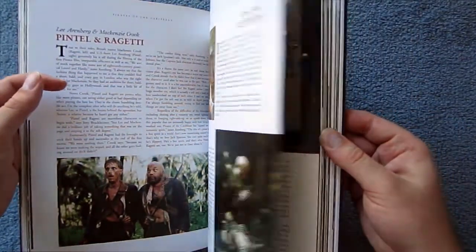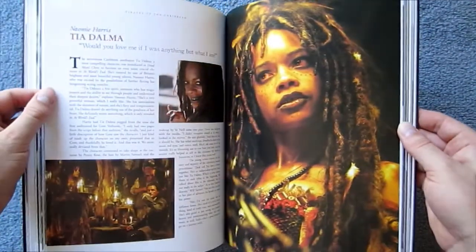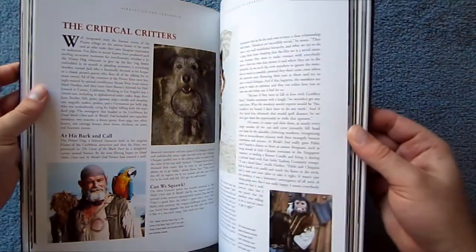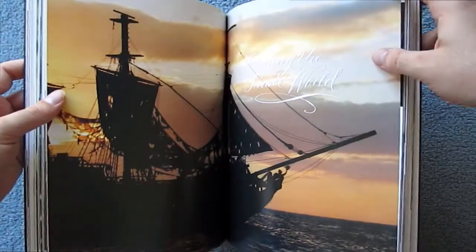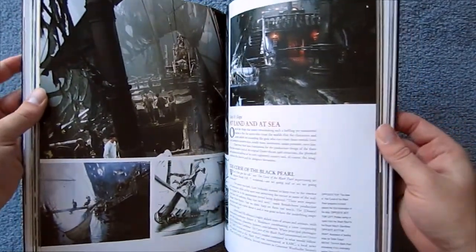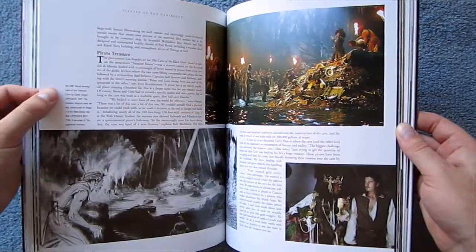But again, I go back to the idea of this book falling into a lot of the traps of lesser making of books, but at times still doing a noticeably better job than those books. And so you will get times when you do get some really great behind the scenes insight. As a huge fan of these movies, there was a ton of great little details that I really enjoyed finding out about. In fact, my personal favorite was the very first section of the book.